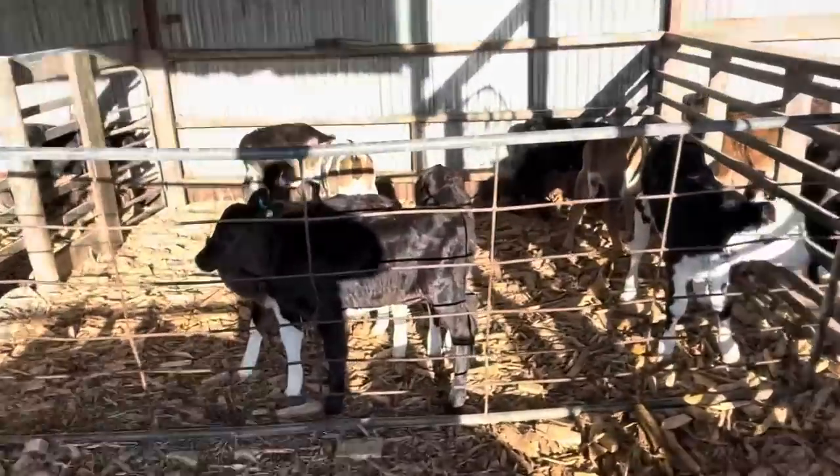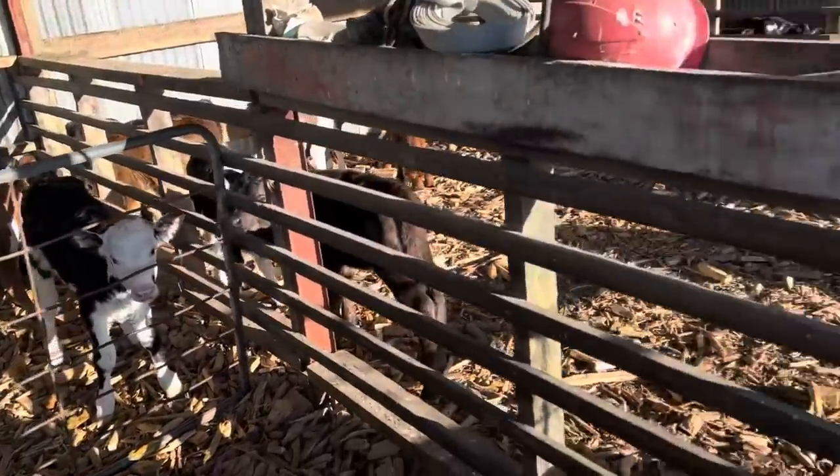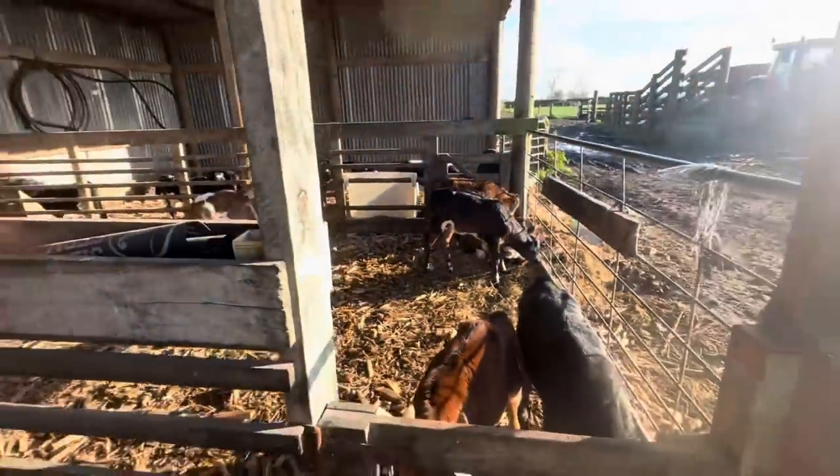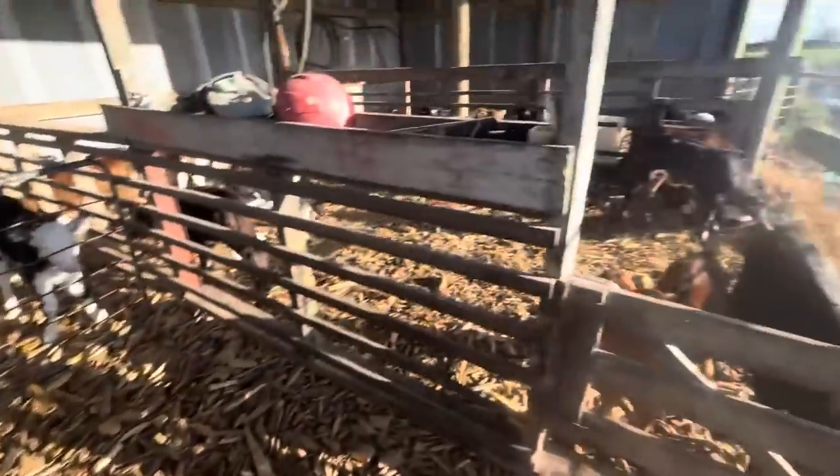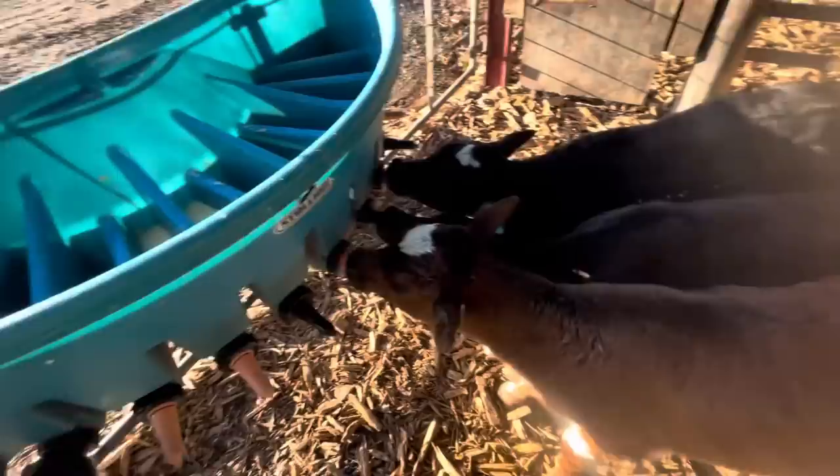We chucked the fastest ones to the back, and these ones are all fed too. I did chuck one from this pen that was quickest next door. He finished well and faster than everyone else in this pen, so that's the way. Okay, here we go. Finished. Still need some more.